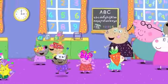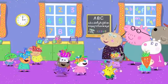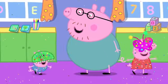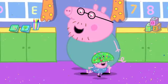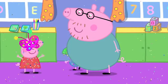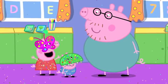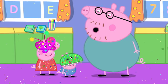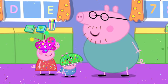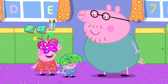Today, the children have been making masks. Oh, I'm here to pick up Peppa and George, but I can't see them anywhere. I'm a pretty butterfly. Flutter, flutter, flutter. Excuse me, Mrs. Butterfly. I'm looking for two little piggies. Do you know where I can find them?